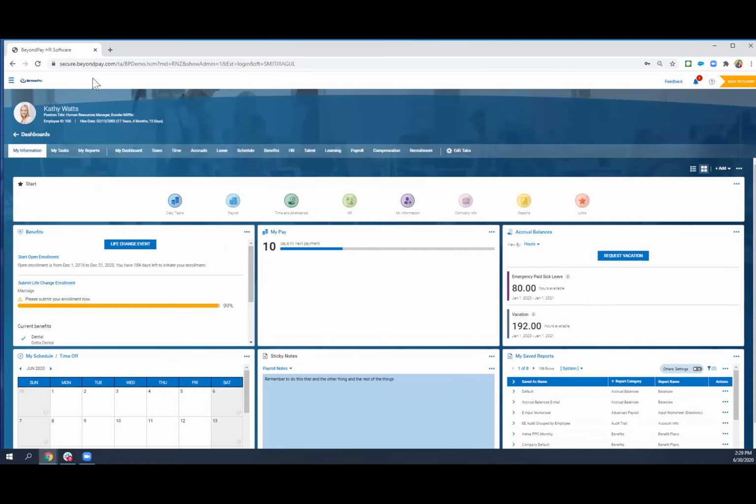How may I get more information on how attestation works? Definitely talk to your CSR. They can give you the next steps for it. There is some configuration that goes into it based on what your individual company wants or needs. So the first step is definitely reaching out to your CSR. Can reports in My Saved Reports be added as favorites? Yes, absolutely.